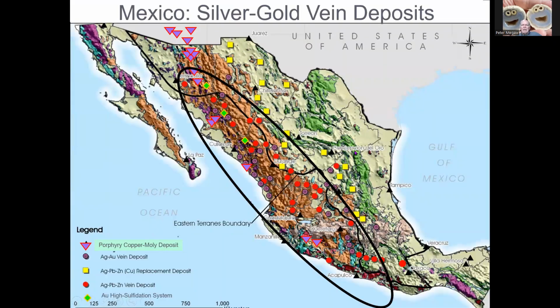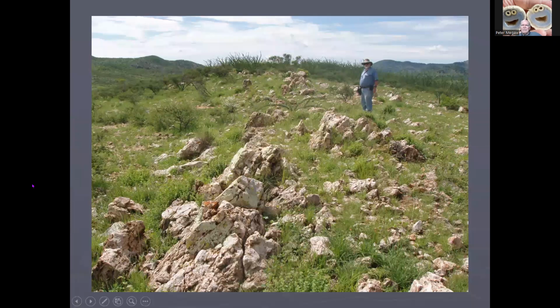Shifting from the CRDs to the vein deposits, these are, of course, the reason Mexico became so famous as a silver producer. The big veins stuck out on the surface. They were mined prehistorically, so when the Spaniards showed up in the early 1500s, not only did they find the veins sticking out of the ground, they found people poking around and mining small quantities of silver and gold from them. So within 100 years or maybe 150 years, the Spaniards found virtually every significant vein deposit in Mexico that cropped out on the surface.